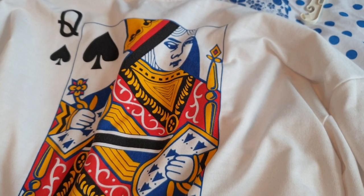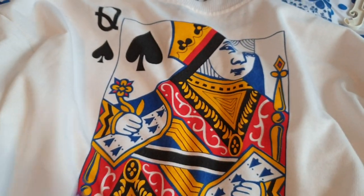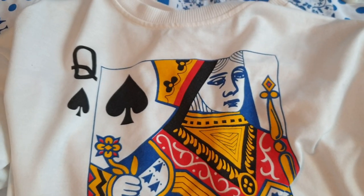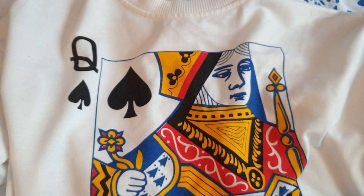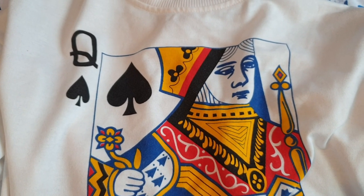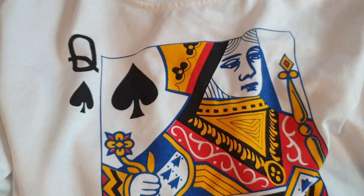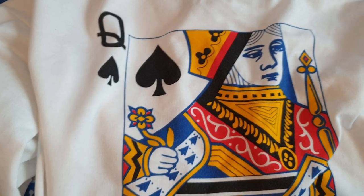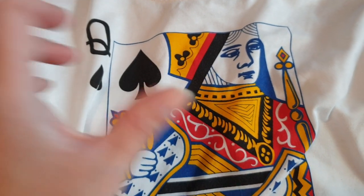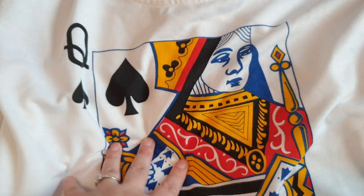So just before I end this video, I want to show you a top that I'm keeping for myself. I'm not selling this one. Since I was a little girl, I've always been obsessed with playing cards and dice. I think it's because when I was a kid, I played lots of card games and board games with my family. And I just love dice. I've got a tattoo of dice on my leg. And I would really love, if I wasn't such a wimp, to get a set of playing cards tattooed on me as well. But yeah, I saw this top and I had to get it.